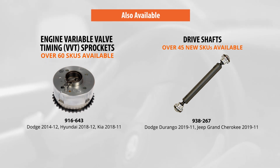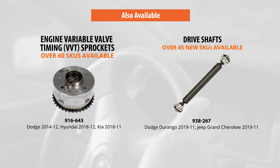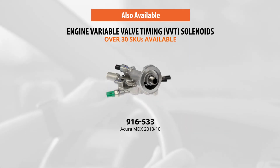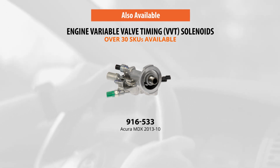These are just a handful of this month's innovations. We also have over 60 new engine variable valve timing sprockets, more than 45 new replacement drive shafts, and 34 new engine variable valve timing solenoids for a variety of popular vehicles on the road today.